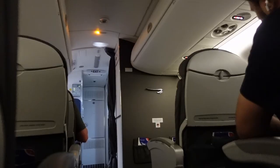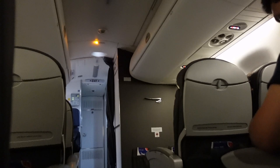London City Airport, the time here is approaching 20 past 9 in the evening. Please remain seated with the seatbelts fastened until the fastened seatbelt signs have been switched off.